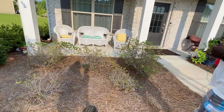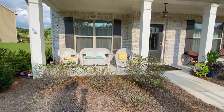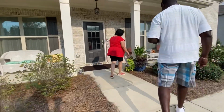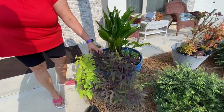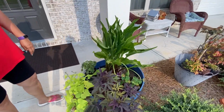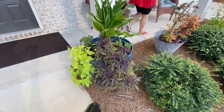And that late frost that we had killed my plants. It did a number on most of our plants. I had calla lilies this year. White. They were beautiful. The sweet potato vines. And some more geraniums. And that one over here, I got sedum. I always have this pot for sedum.